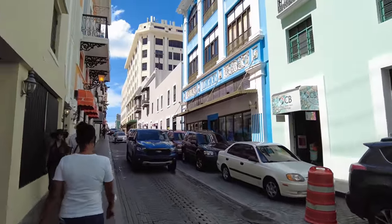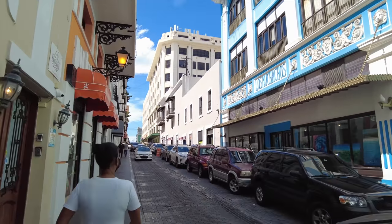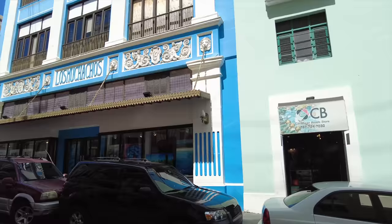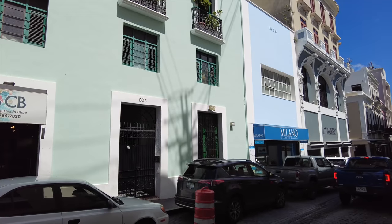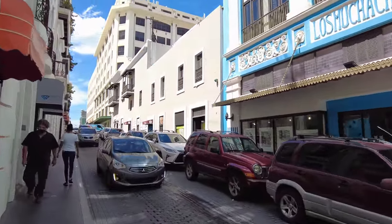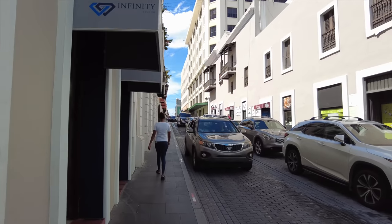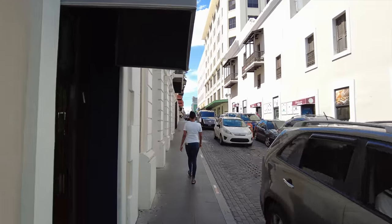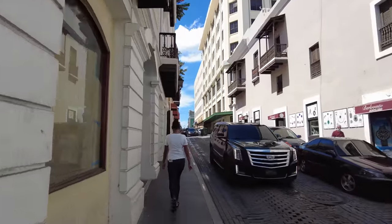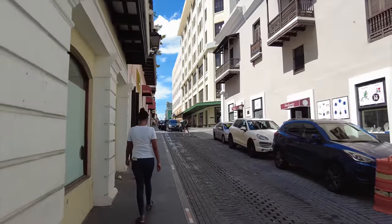It is currently Thursday, around 12 o'clock p.m. There's Los Muchachos, Milano Diamond Gallery. Hey, could you imagine if this had a heavy amount of traffic on it. One-way street.